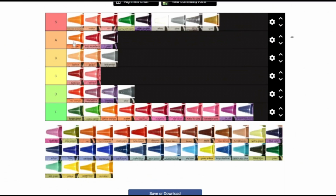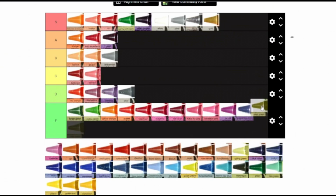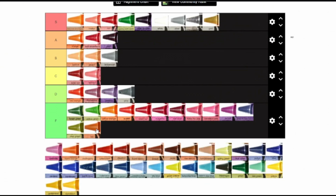Yeah. Yeah, there you go. Perfect. There we go. Ew, olive green. F tier. Absolutely F tier, bro. Disgusting. F. Okay, what about tan? F tier. I'm pretty tan, but that's not tan, bro. That's just like orange. That's a rip-off orange. That's disgusting. What about the rip-off tan, burnt orange?